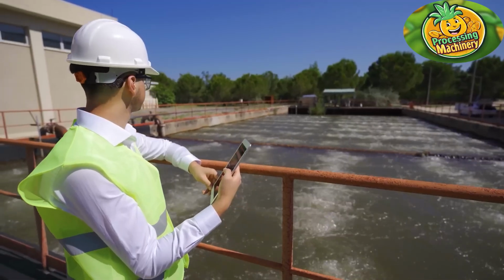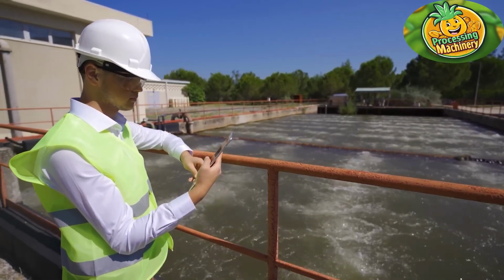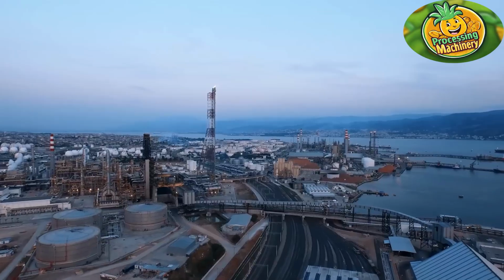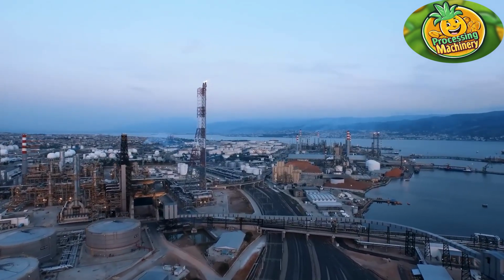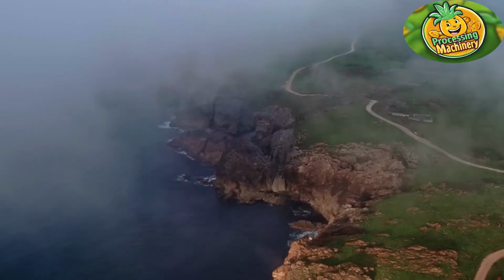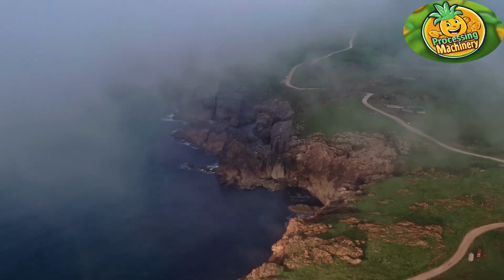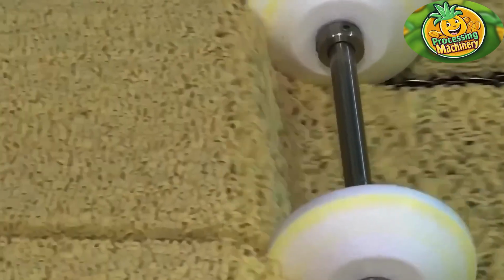Water-saving technologies have also been implemented in many factories, cutting down on the amount of water used during production. Additionally, factories are working to reduce their energy consumption by investing in solar panels, wind turbines, and other renewable energy sources. These efforts not only help the environment, but also reduce production costs, which can lead to lower prices for consumers.